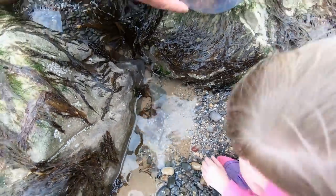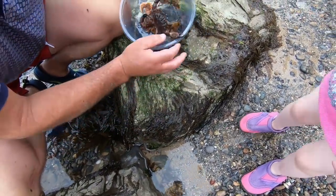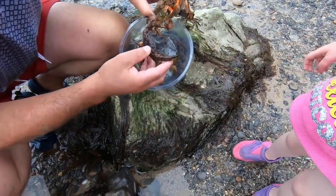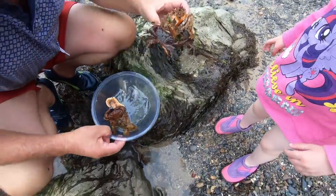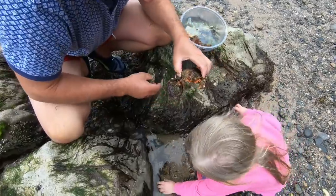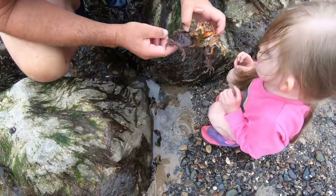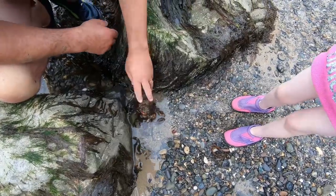Okay. Should we put these back in the water as well? Yeah. See? The crabs. Crabs. Not lobsters. Crabs. We got a purple crab. Can we put him in the water? See the purple crabs? We put them in the water, see, that's the way.